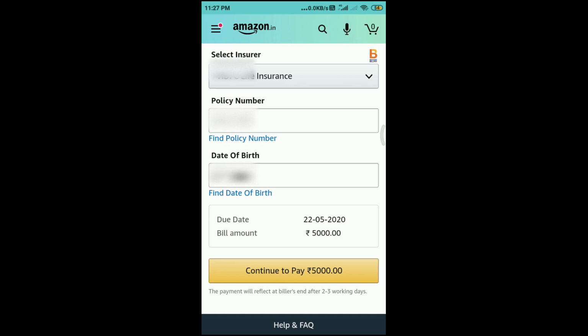Due date is 22 May 2020 and the insurance premium is 5,000 rupees. So to pay the insurance premium you have to tap on continue to pay.